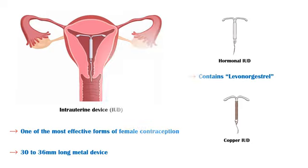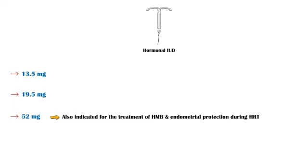For the hormonal IUD, there are three different strengths of levonorgestrel available: 13.5 mg, 19.5 mg, and 52 mg. The higher dose IUD is also indicated for the treatment of heavy menstrual bleeding and endometrial protection during hormone replacement therapy. The 13.5 mg IUD is approved for use for up to 3 years, while the 19.5 mg and 52 mg IUDs are approved for up to 5 years.